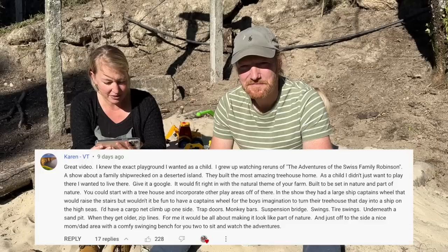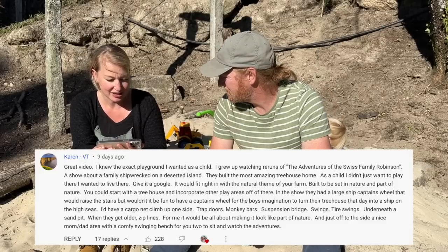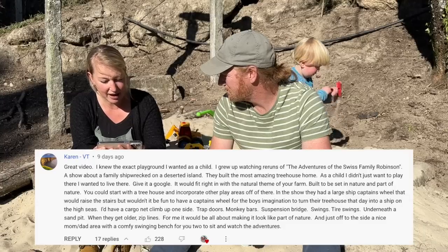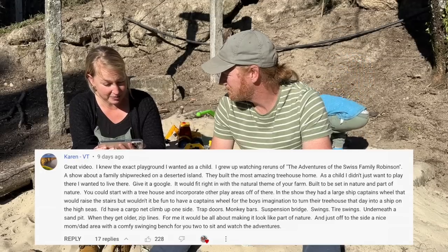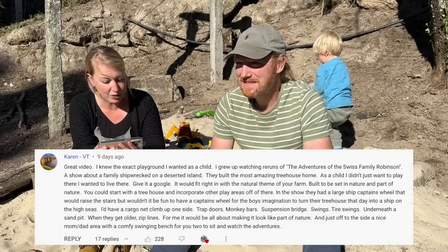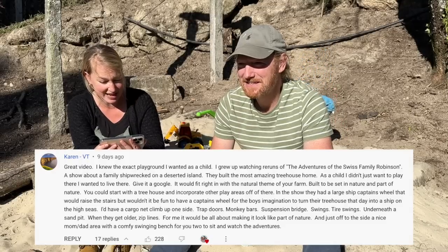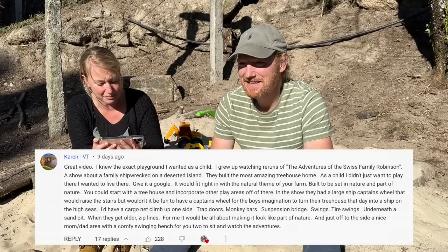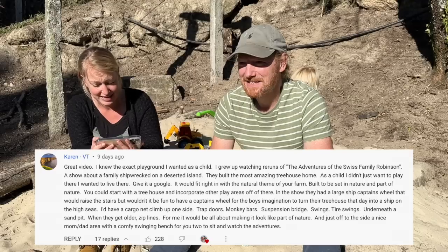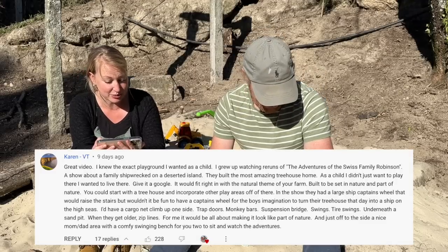It would fit right in with the natural theme of your farm, built to be set in nature and part of nature. You could start with a treehouse and incorporate other play areas off of there. In the show, they had a large ship captain's wheel that would raise the stairs, but wouldn't it be fun to have a captain's wheel for the boys' imagination to turn their treehouse that day into a ship on the high seas? I'd have a cargo net to climb up one side, trapdoors, monkey bars, suspension bridges, swings, tire swings, underneath the sandpit. When they get older, install zip lines.